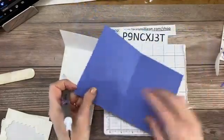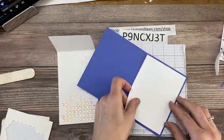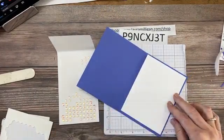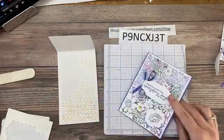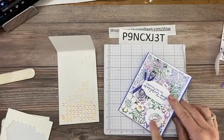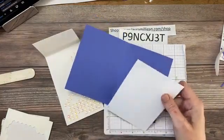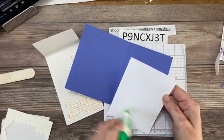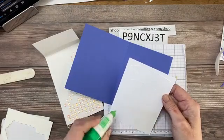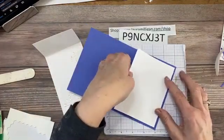Oh, and then I need to put my insert. And what you could do is stamp, like I did the first card that I made, stamp that flower, because the flower is this. The flower stamp is actually this one. So you could actually put that in there. That would be really pretty. And I think it would be fun to get a card in the mail that says, grateful for the everyday magic of you. I think that's a really beautiful sentiment.